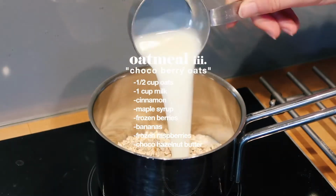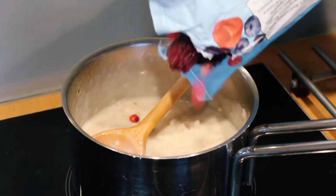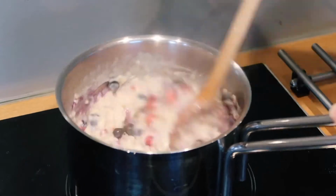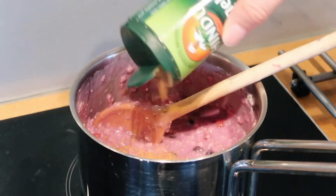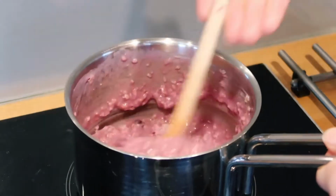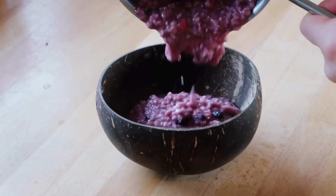Moving on to Wednesday, today's recipe is chocolate berry oats. For the oats, I'm adding the same ingredients as always. Half a cup of oats, 1 cup milk, some cinnamon and maple syrup, but I'm also adding a lot of frozen berries. I love adding frozen berries to oatmeal. As you can see, the oats turn purple and the berries just melt together with the oats so nicely.